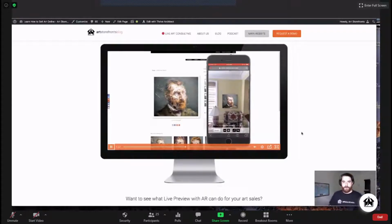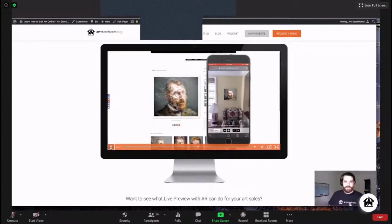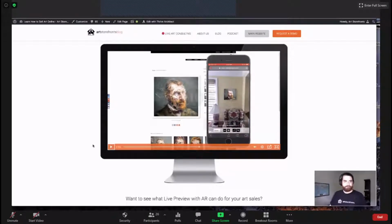The most powerful part of this feature, because other websites have this type of functionality via an app, is that ours works in the web browser. There is no downloading and installing an app. They're right in the checkout process. They pop open this tool. It works on their phone. They close the tool once they're happy, and they continue checking out. That is the game-changing part of it.